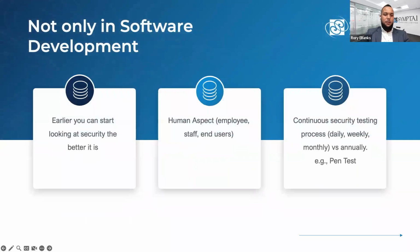So let's not only consider security in software development, we need to look at security as early as we can possibly start. So even outside of the software development, what else can we do to ensure that security is considered? We need to ensure that our employees are security trained. So the human aspect is important. The staff, the end users, even the customers, we have to ensure that we are providing them with security tips, security recommendations. We have to get a security culture in the space and ensure that everybody in the workforce is promoting the desired security behaviors that we want.